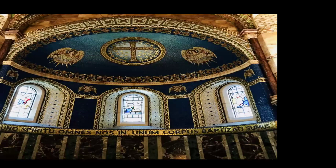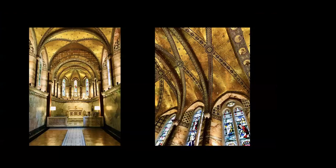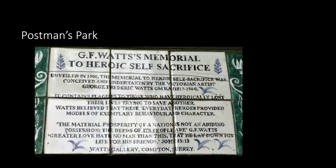But here are some photos from the inside. It is just covered in marble and mosaics. I wish my photos looked better because it is absolutely stunning. So again, I would highly recommend a visit to this. They do rent it out now for private parties and weddings and things like that, but it is amazing.